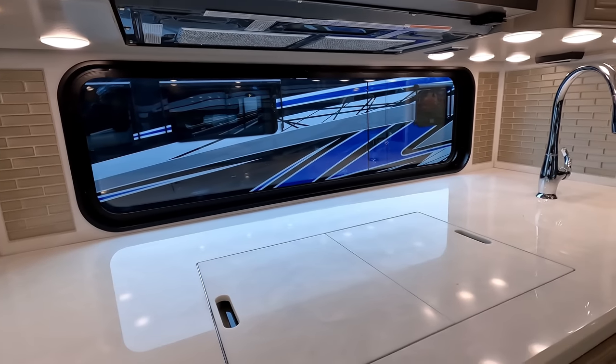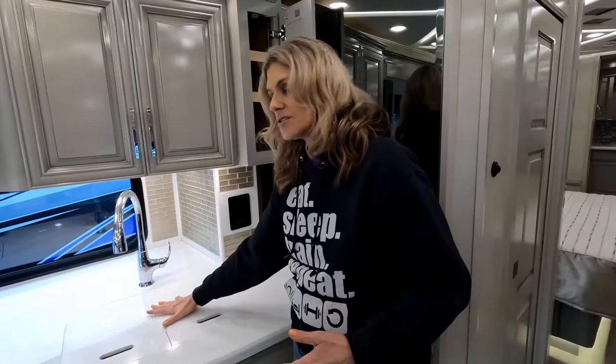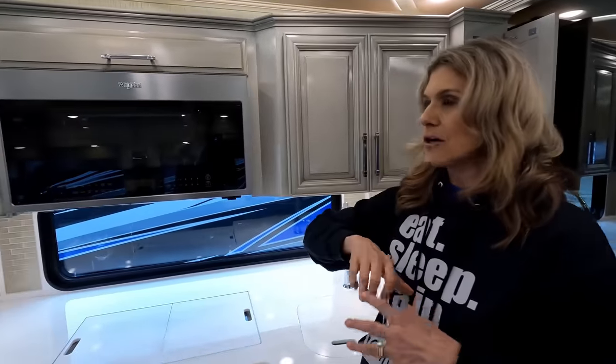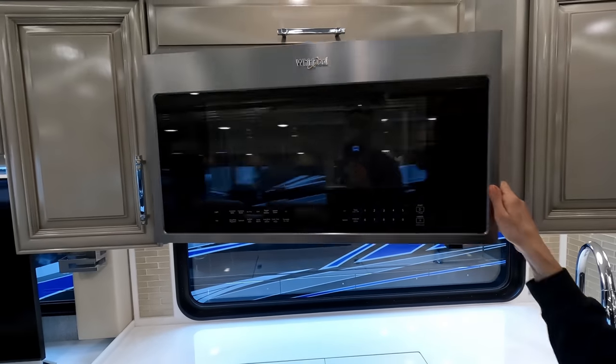What I like about this area is that you do have a lot of prep space. So you have over here, if you're not using the sink, you can use this as prep space as well. And next to these cabinets, you're going to have a large, more Whirlpool. This is a convection oven because you do not have an oven in here.